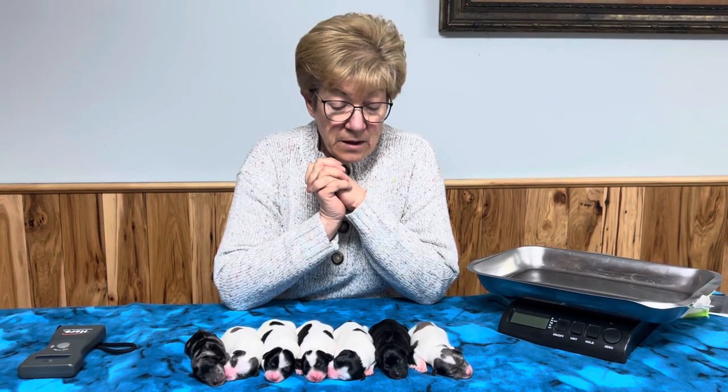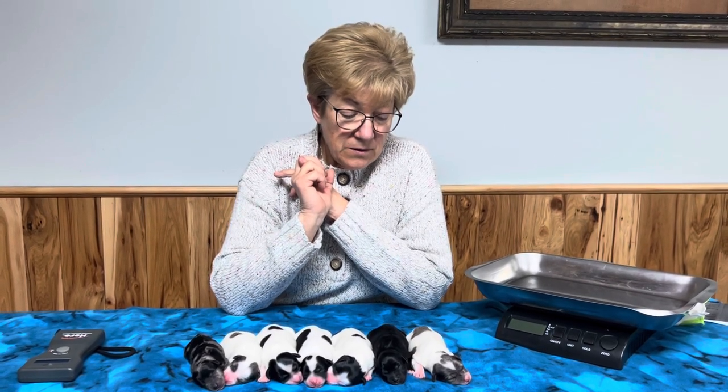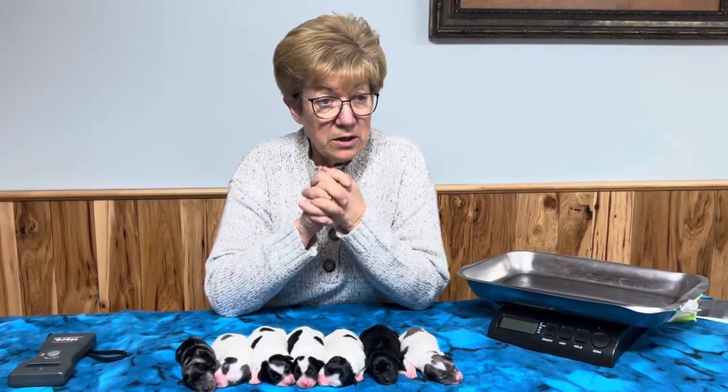So a couple things about this litter. Tails and dew claws are finished. No dew claws, which I guess I told you, dew claws were done.